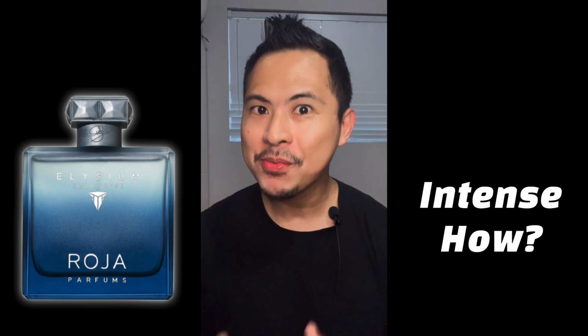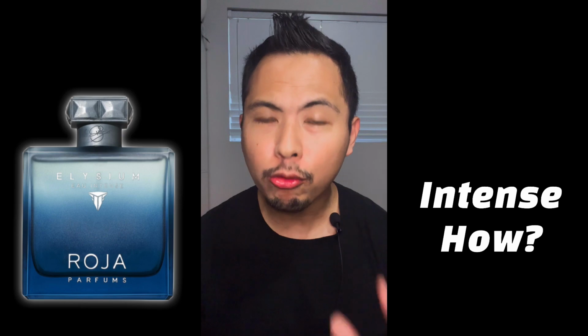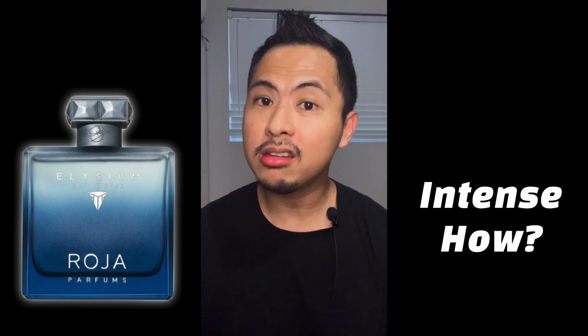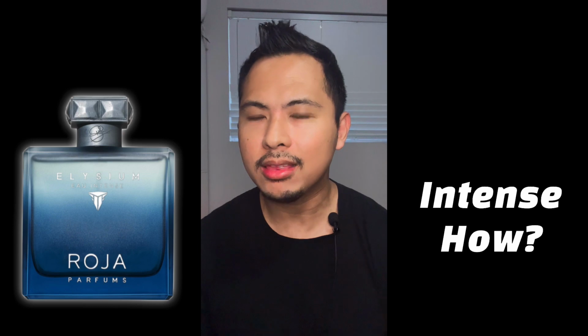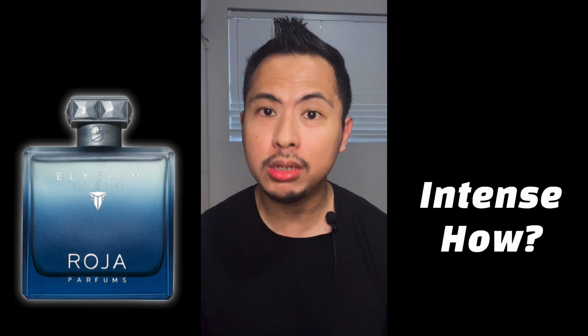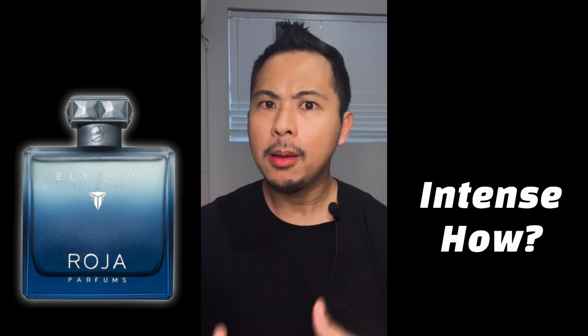And for me, the one thing I was thinking about was the performance. Although Elysium is a wonderful scent, it is arguably not a strong fragrance. The thing about these types of fragrances is that they're so good that you want them to be a lot stronger. This is the reason why there's a lot of cloning of Elysium, and I did make a video about that.